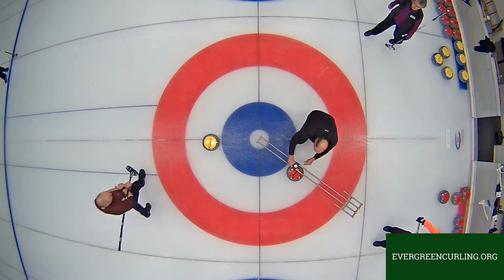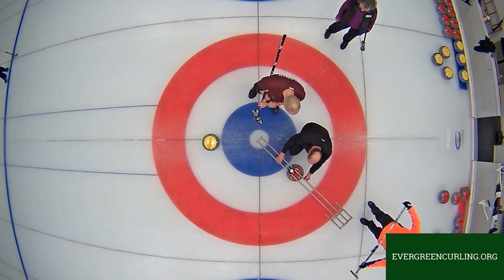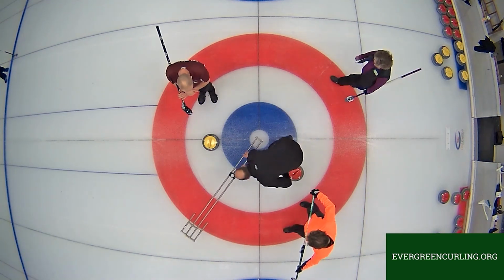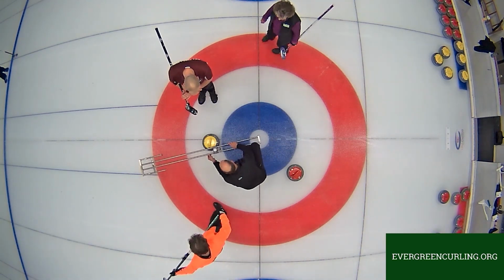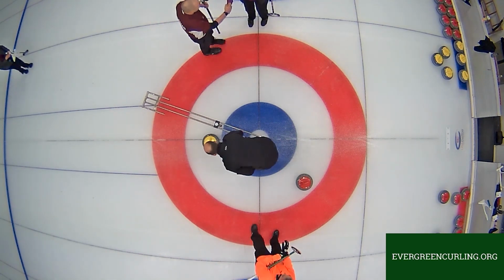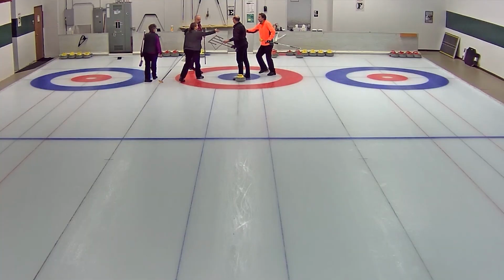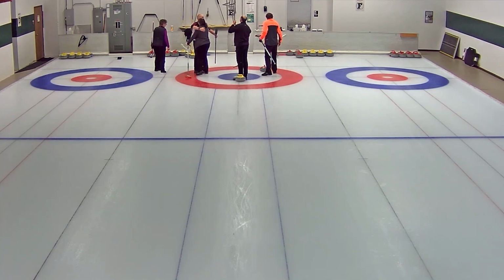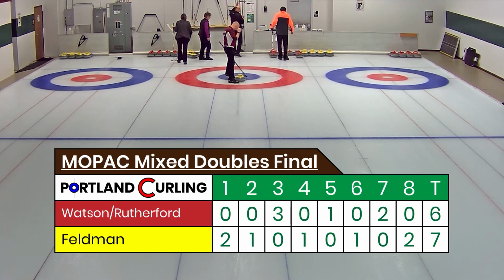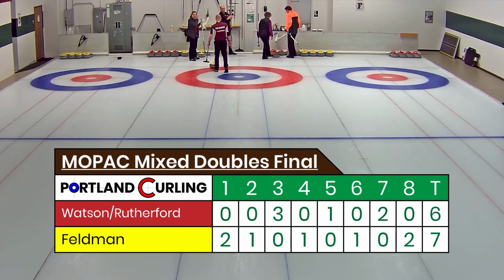We can't get close enough to actually see the dial there, but right about here, he slips and moves a rock. No contest. Ooh. And red is outside. So yellow scores 2. So in the 8th end, Team Feldman comes back with 2 points.